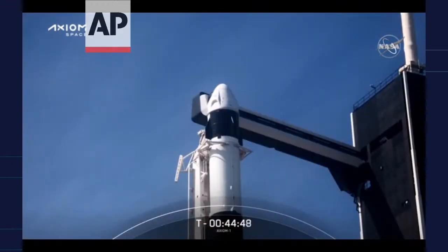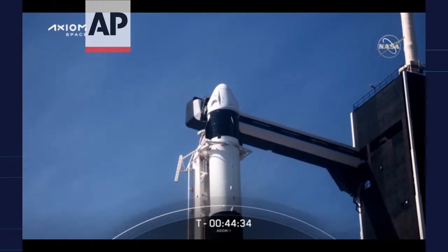We're ready for propellant load. That'll begin in about 10 minutes. Before that, we've got crew access arm to retract happening now, and then arming of the launch escape system. Everything continues to look good for an on-time launch of Falcon 9 with Axiom 1 mission.